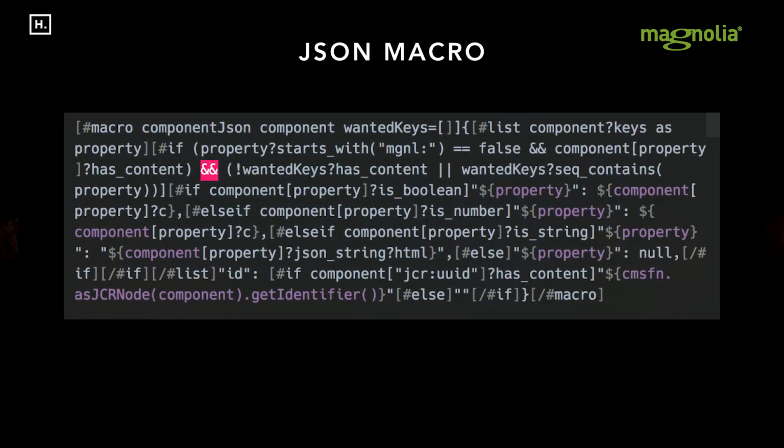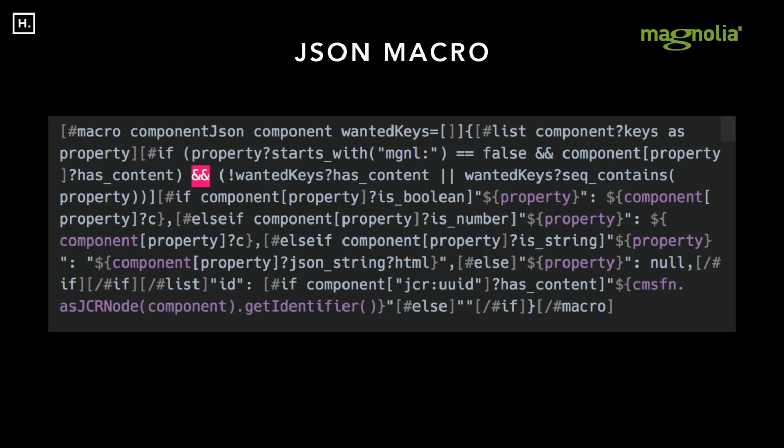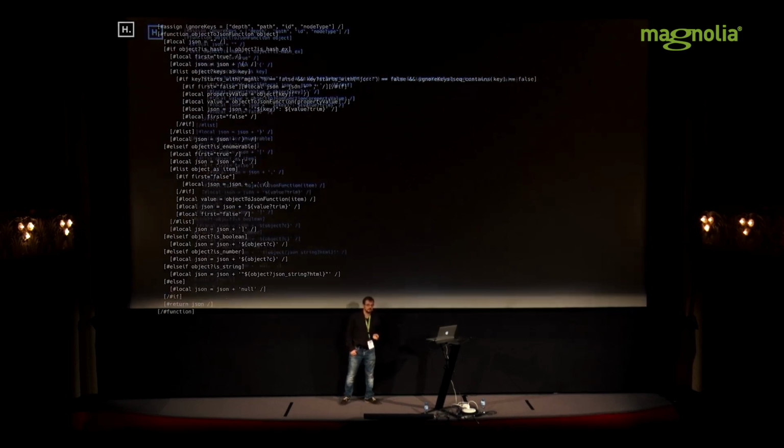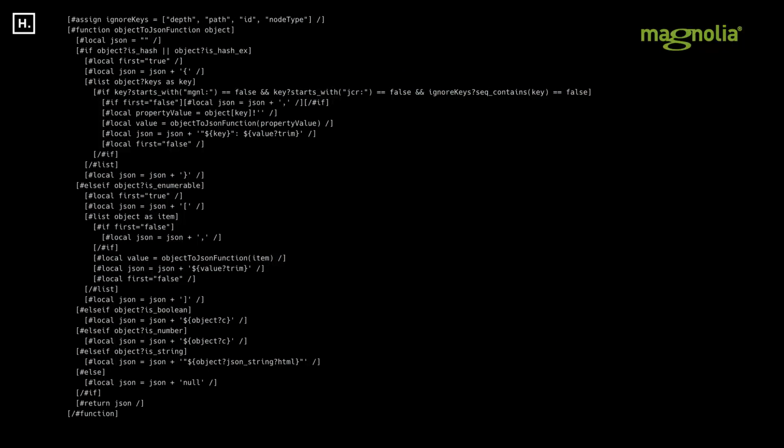It used to be a macro. This probably explains why it isn't a macro anymore, because we aren't allowed to have line breaks, because this will break the data attribute. Luckily enough, we found a way to do it as a function. So it will go through all the properties one by one, and if they are properties that we want the component to have, it will make a nice JSON out of it and return it.